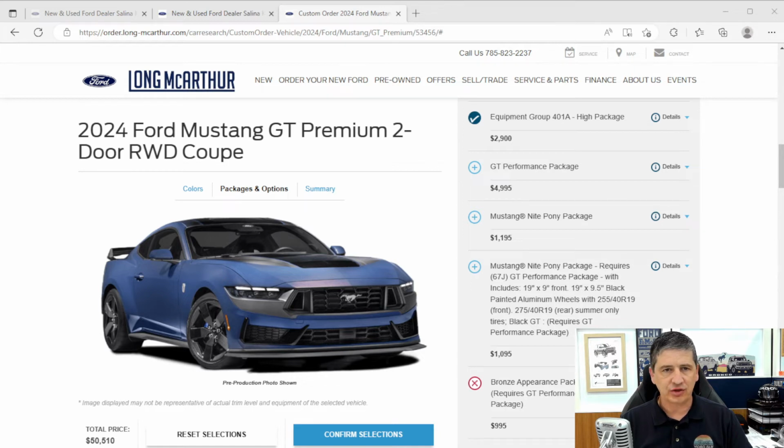Now I have the 401A and it's not letting me pick it, but that's a correction I'm having the website provider make. So you can get the bronze appearance package, not available with the Nite Pony package, and on the 400A it requires the GT Performance package, just so you know that.